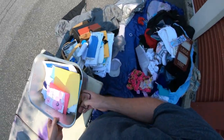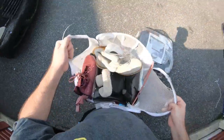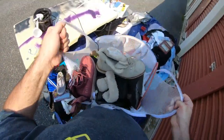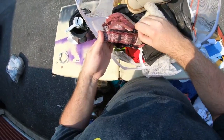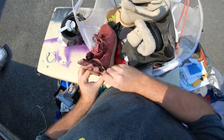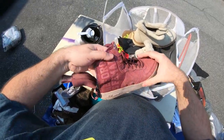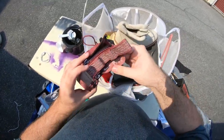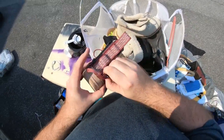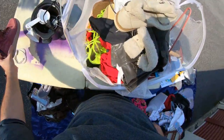No luck on the cards. More junk for the pile. Wait a minute. What are these? Nike Air Force Ones. Please let the other shoe be in here. Very cool shoe, very cool color too.